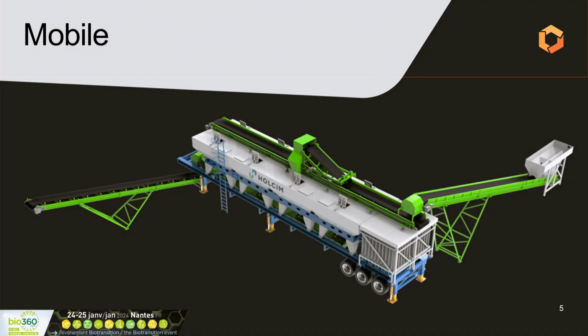We have also developed a fully mobile solution, because some of these concrete recyclers work really mobile on the big deconstruction sites, and the target is to integrate that also in crushing and sieving and reutilizing of these aggregates. So we have 2 of these machines just in fabrication, and they will be commissioned within the next months.